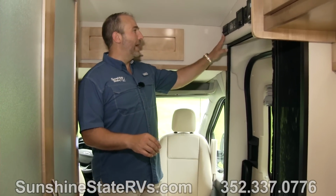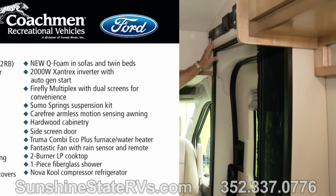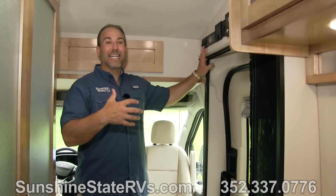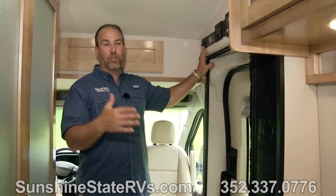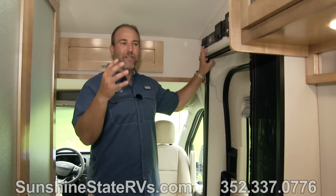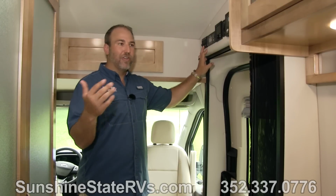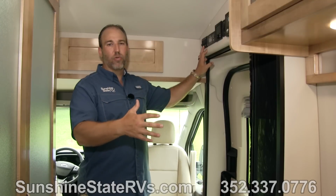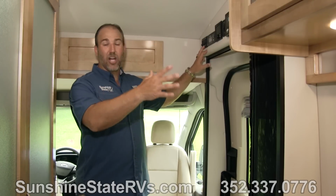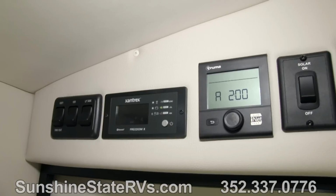So you have a tank heater for your gray tank. You do have a Wi-Fi Ranger built in to the coach. It picks up free Wi-Fi no matter where you're at. You can also put a little SIM card in there and you can get internet everywhere. So you can hook up your smart TV, you can hook up your iPad, you can hook up everything you have to the Wi-Fi Ranger. You're not having to look for internet. It does all the work for you. It's very safe, very efficient. It's great. It comes with it, no extra charge for that.